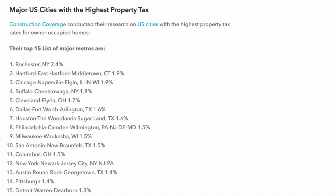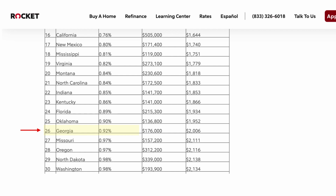I looked up kind of what are some of the higher property tax cities in the US, and some of those are like Rochester, New York at 2.4%. There's Hartford, Connecticut at 1.9%, Chicago at 1.9%. And a lot of cities in the Texas area, like Houston, Dallas, they're at 1.6%. So when you compare those cities, Atlanta's looking pretty good, around 1%. Now, the state average for Georgia is 0.92%. So you can see that Atlanta is definitely above the state average.